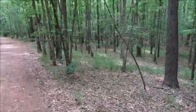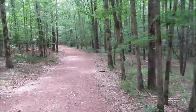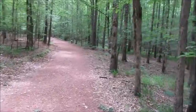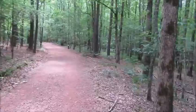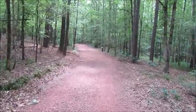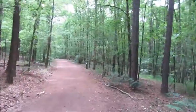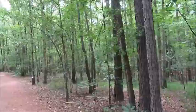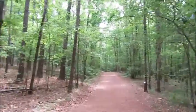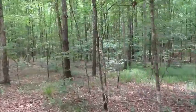And of course today is a beautiful day. It's about 75 degrees. And I'm on a trail that was used pre-Civil War to transport materials to and from this ironworks. And I just wanted to show you a little bit of this. It's just gorgeous in here. Of course it's May, so everything's in beautiful condition. It's not hot yet. Haven't seen any deer, although they're here somewhere.